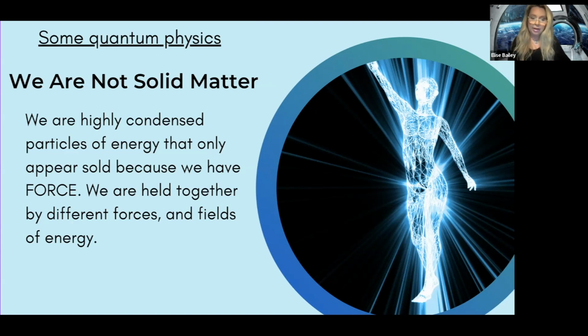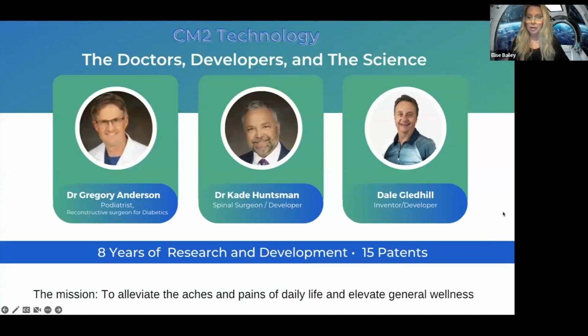And it's exciting because then we're not targeting symptoms. We're getting to the root, the cause, that fundamental area of wellness. It's also exciting because this CM2 technology was developed by doctors and a brilliant scientist as well. Eight years of research and development, 15 patents. We've got a reconstructive surgeon, a podiatrist who looks at a lot of issues with diabetics and their feet, a spinal surgeon, and Dale as well, who's one of the development inventors.